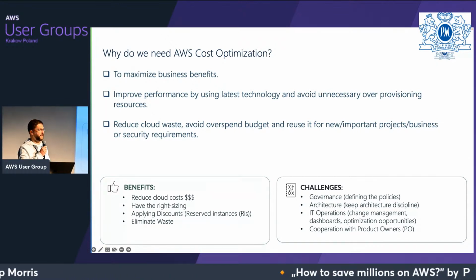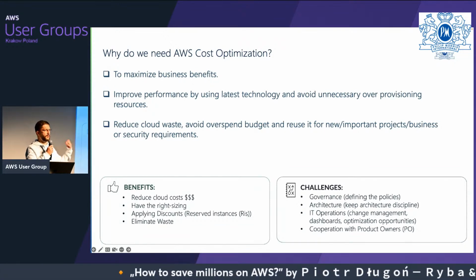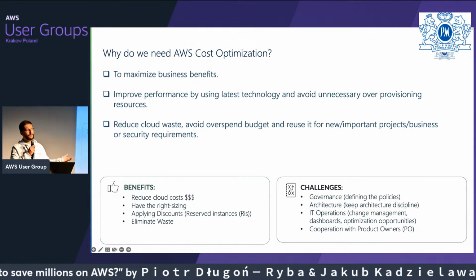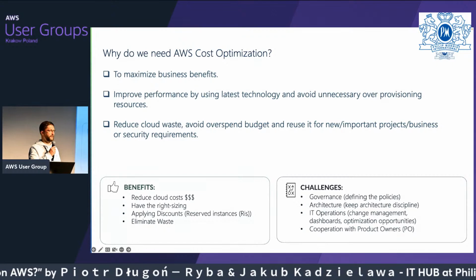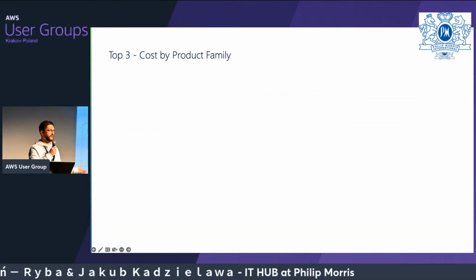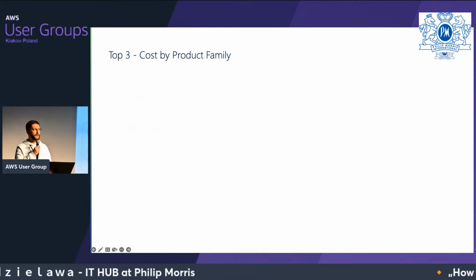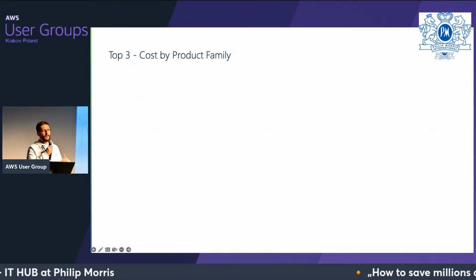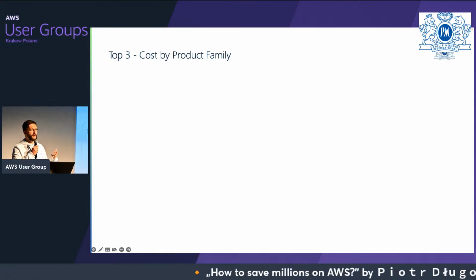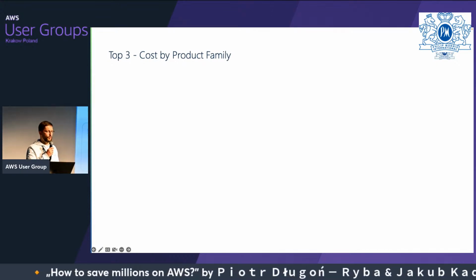And we are also doing it to share similar awareness sessions with all our product owners, service managers, and we even had two today. So this is what we are doing. And what do you think are the top 3 costs by product families, not only in AWS, but generally? Any idea? Salaries. Salaries, yes, but I am talking about resources. So infrastructure, services.